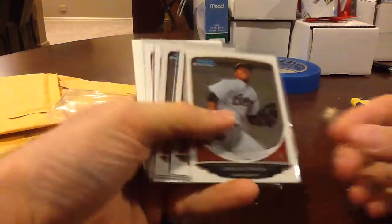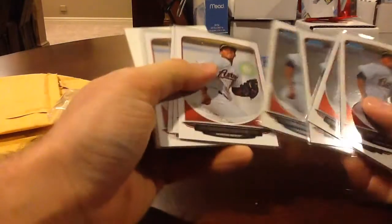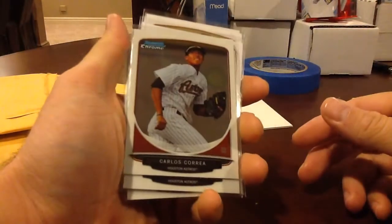Oh, this is a Correa lot, so we got chrome. Four chrome, 7 papers. Nice.